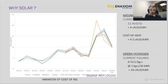And lastly, I just had a look at the costs, for example, of natural gas. This is the SEAR, so costs of natural gas in Australia. And we can see here 11 Australian dollars per gigajoule, which is around 4 cents per kilowatt hour. Considering that there is a boiler efficiency, you need some conversion, around 4.5 cents per kilowatt hour. If you remember from my initial slides, the levelized cost of heat for a solar thermal installation is around 4 to 6 cents per kilowatt hour. But you can know that those costs will be stable throughout all the 20-25 years of lifetime of the project.